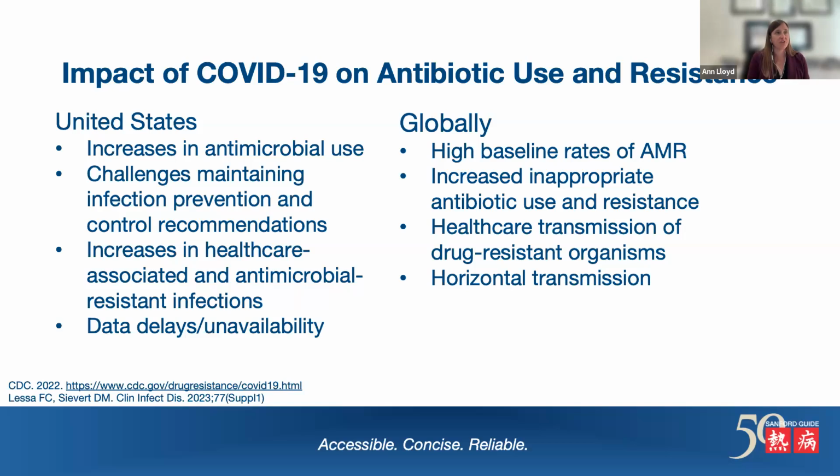And that led to increases in healthcare-associated and antimicrobial resistant infections. What they also noted in that report is that the COVID pandemic impacted the transfer of data to the CDC. So there's also some information that's unavailable to them from those early days in 2020 and 2021, where they just weren't able to get the data that they needed to track resistant infections as much as they were previously.